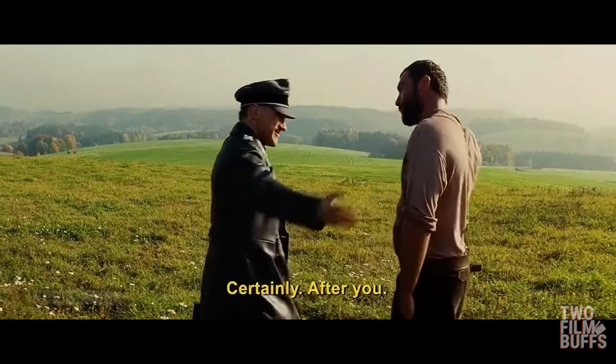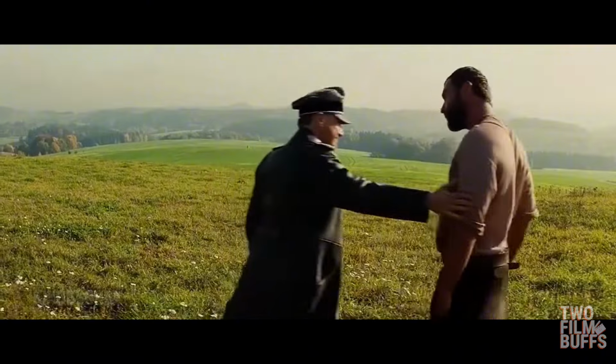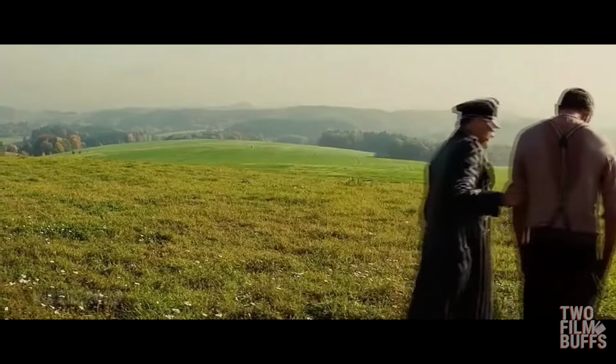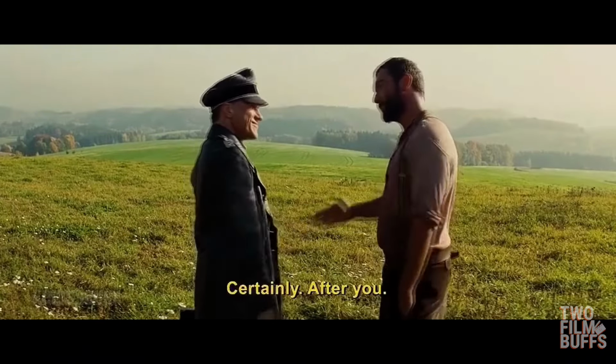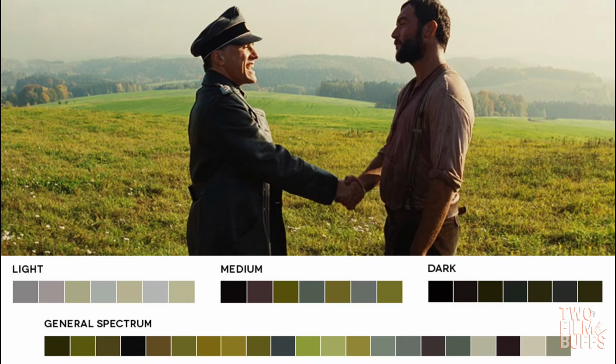Certainement. Après vous. So here we can see the farmer actually breaks the hand grip, and then straight away Hans Landa pops his hand over his arm, maintaining a type of contact and a kind of control. Now before I move on, I'd like to talk about the color grading of this scene.